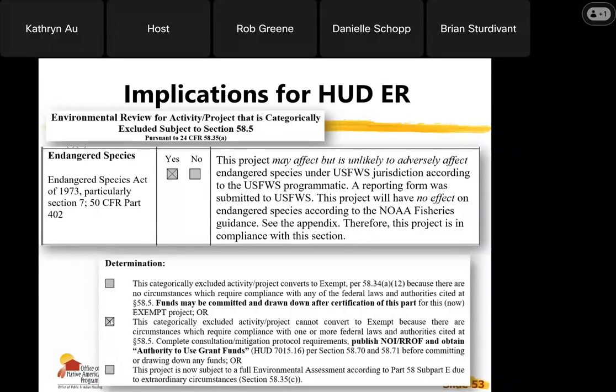You would choose or select the second option under determination, which is this categorically excluded project or activity cannot convert to exempt because there are circumstances which require compliance with one or more federal laws and authorities cited at 58.5. You have to complete your mitigation protocol requirements, publish the notice of intent to request release of funds or post, and obtain an authority to use grant funds before committing or drawing down any funds. And so this process can add another 3 to 5 weeks to your project timeline.